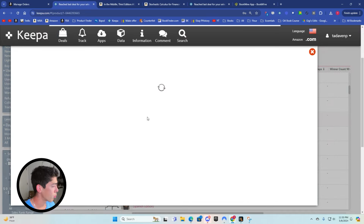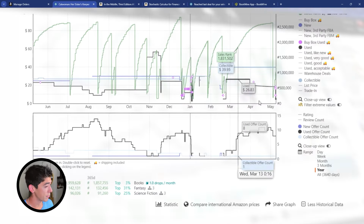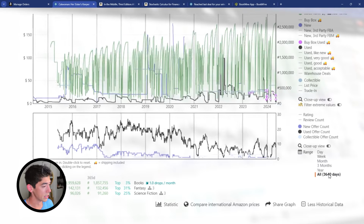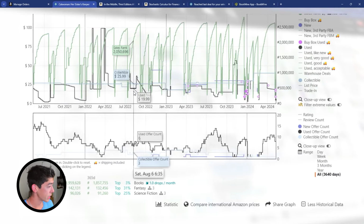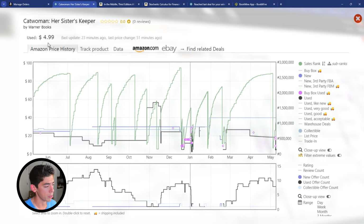Now, just a couple more down, we have a book called Catwoman, Her Sister's Keeper. You have a book that looks like it's selling in the $15 range, most recently sold for $18. Over the last few years, it looks like it does hold some pretty decent value here, and again, it's down here to $4.99. So maybe this is a book you would sell in the $25 to $30 range, but the point is, there are a lot of books on Amazon that you have some pretty good past historical selling data that you might be able to pick up for super cheap and flip for some good money.